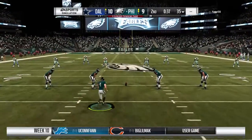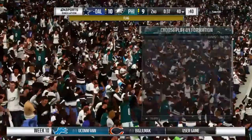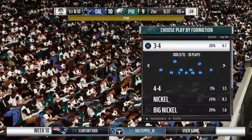Elliott now to kick this one away. And that drives coaches insane, doesn't it? When they see that happen, it just doesn't feel right, does it? Plus, you're giving up yardage.